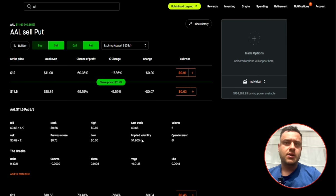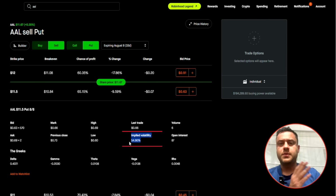Implied volatility is incredibly important because the higher the implied volatility, the more that you get paid. American Airlines right here has a 54% implied volatility. I'm typically looking for between 30 to 60. 30 would be the minimum, and 60 would be pretty much the maximum. Above that, it kind of gets too risky, and there's probably a reason why the stock is that risky.